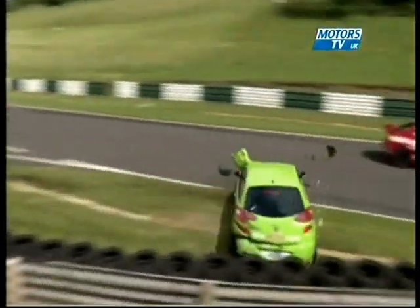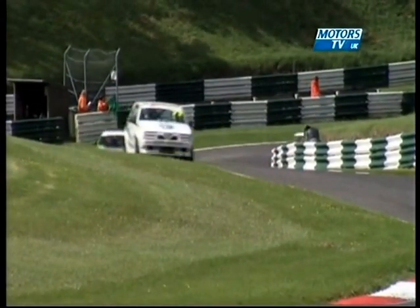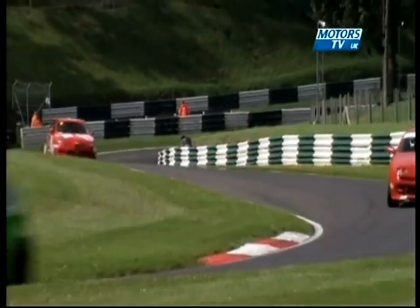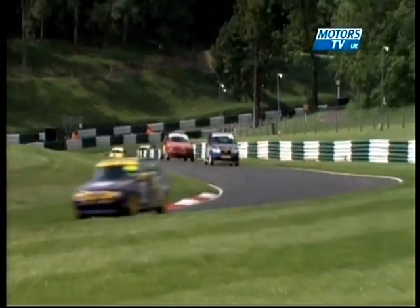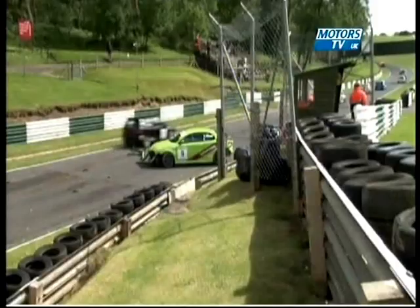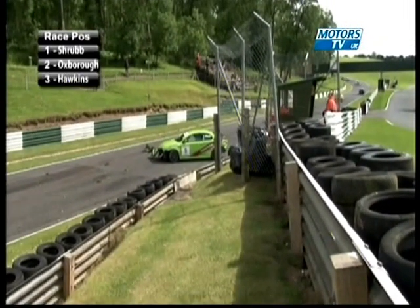That's a nasty bang into the barrier and a lot of damage on the car for Darelle Wilson. Well, how the officials are going to call that, I don't know, but Darelle was trying to make his way past Adi Hawkins. Alistair Kellett continues on. Now that's got to be a safety car. Darelle's out of the car, which means it's got to be moved.